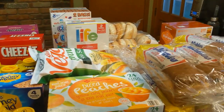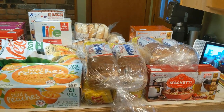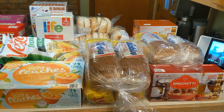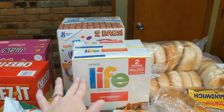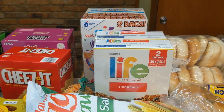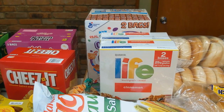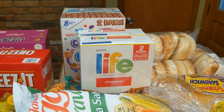And then up here on the counter, I'll just try and zoom back here so you can see everything all at once, and then I'll come in and tell you what's what. More cereal, Cinnamon Toast Crunch, and Life. I try to just get one or two sweet cereals and then a couple not sweet cereals. I have a bunch of Rice Krispies already in my pantry, so that'll give us a good couple options.